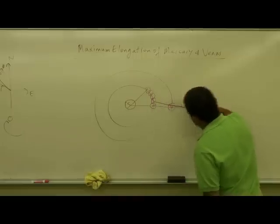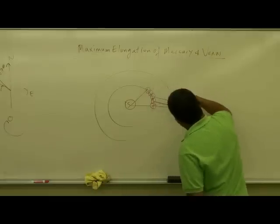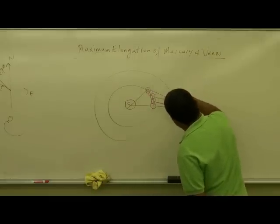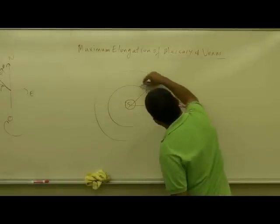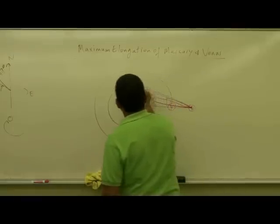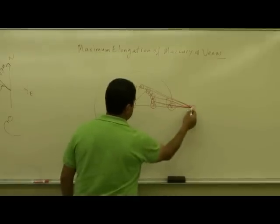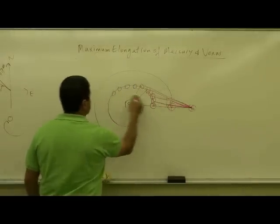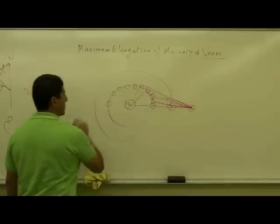Okay? What is that angle? It's a very small angle, right? Draw another angle. It's a little larger angle. Draw another angle. It's a little larger. And then go over here. Draw another angle. A little larger. Okay? Then what happens? As Mercury goes here, goes here, goes here, goes here, what happens to that angle? It goes down. It goes down. It goes down. It goes down. And when Mercury is in here, the angle goes down.